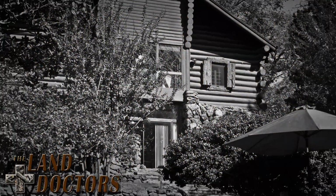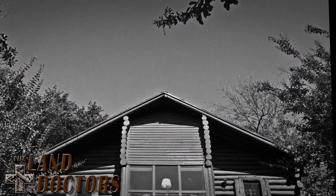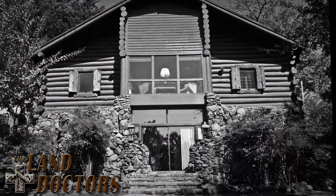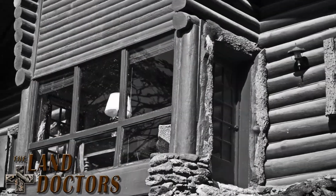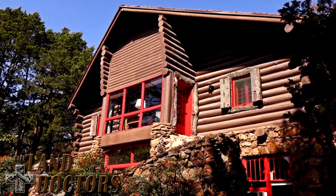Most people buy homes, but a few of us want to buy time machines. We look for those places that are steeped in history, where every room has a story, and we can only wish that the walls could talk. There are only a few places like that in Oklahoma. One of those is the historic Fleet Cabin.